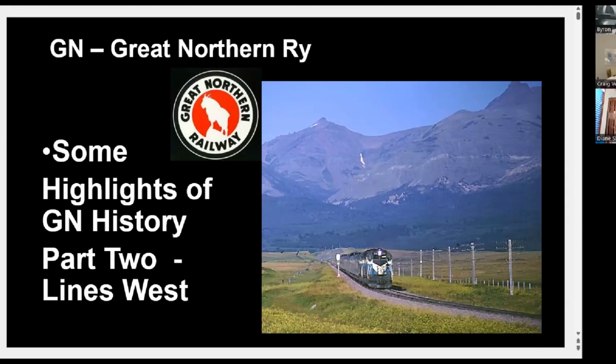A picture of the Empire Builder coming out of Glacier Park. Yeah, it's an SDP 40 or 45. I can't tell which one it is. Probably a 45.